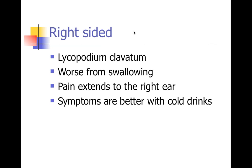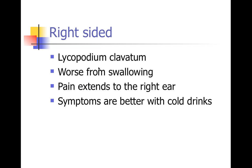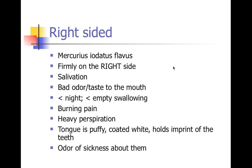Another right-sided remedy is Lycopodium clavatum. And this is also worse from swallowing. The pain extends to the right ear, and symptoms are better with cold drinks. So here, belladonna is aggravated by swallowing liquids, and lycopodium, the symptoms are better with cold drinks. So sometimes you have to look at these subtleties in determining the correct homeopathic remedy. Okay, now let's go to the next one.